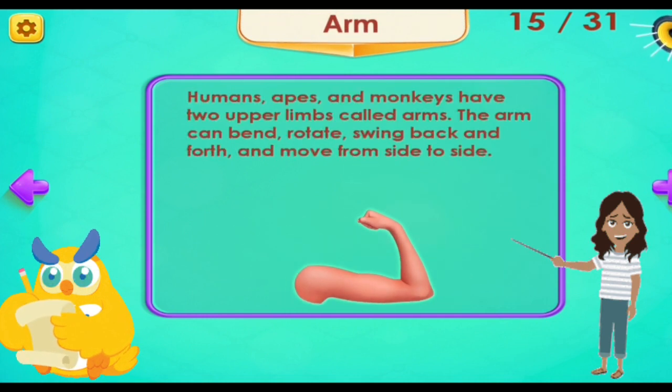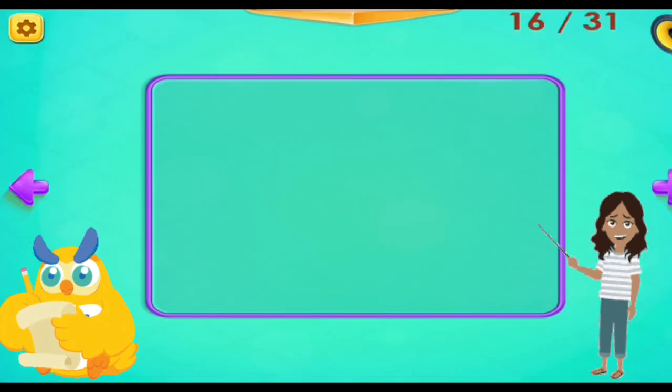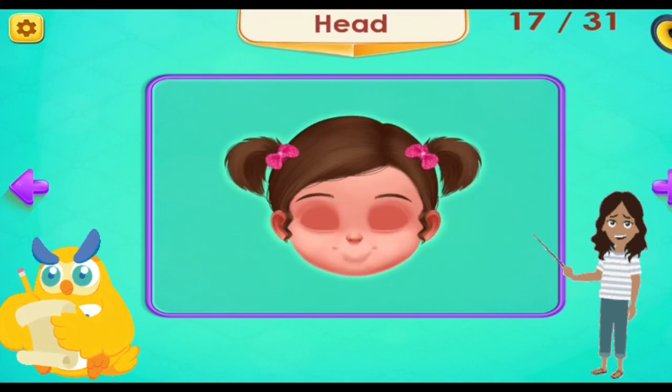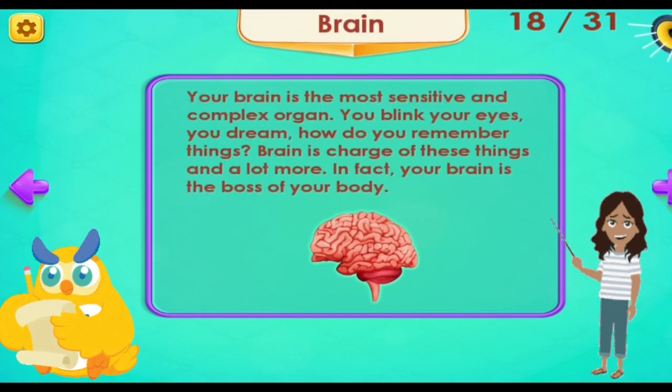Arm. Humans, apes, and monkeys have two upper limbs called arms. The arm can bend, rotate, swing back and forth, and move from side to side. Chest. Your chest is the part of your body from your stomach to your neck. The chest is the area of origin of the body's systems, as it houses organs such as the heart, trachea, and lungs. Head. It is the upper part of the animal body that contains the brain, the chief sense organs, and the mouth. Brain. Your brain is the most sensitive and complex organ. You blink your eyes, you dream, how do you remember things? Brain is in charge of these things and a lot more. In fact, your brain is the boss of your body.